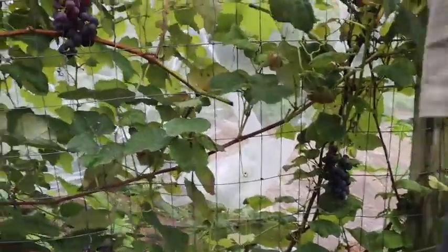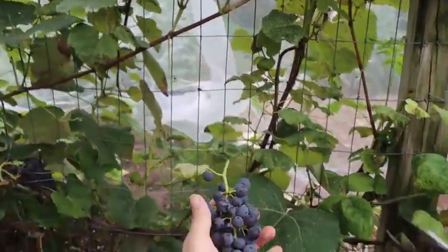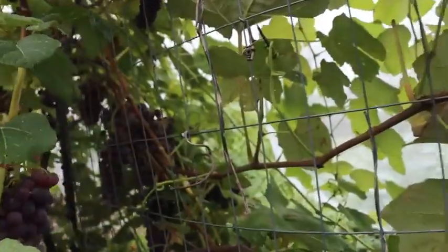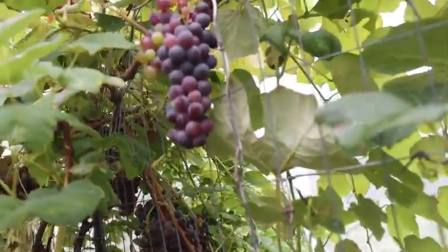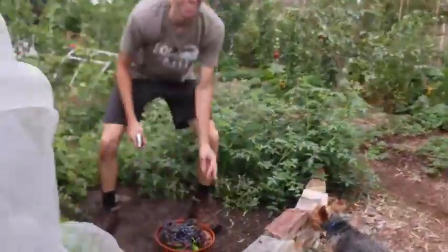Before we enter though, let's get this baby. Look at that set. Let's get this one. Beautiful. And just take a peek through there. Look at that. Ooh. That's what we love to see. We love to see it. This is one grapevine. One vine. We've got plenty more vines too.